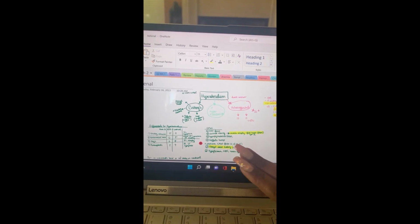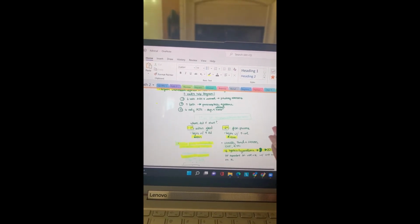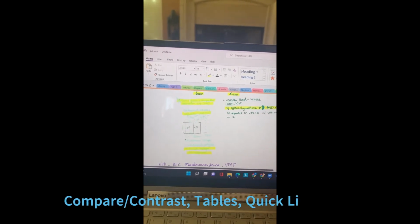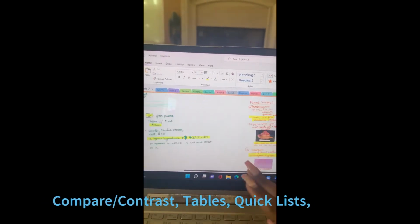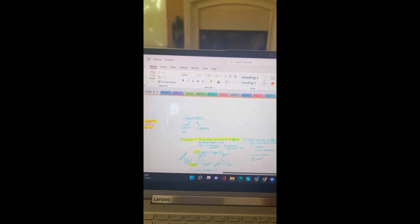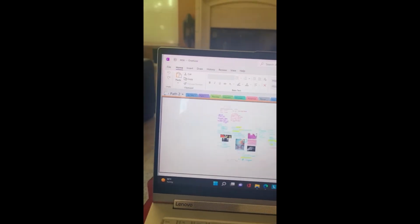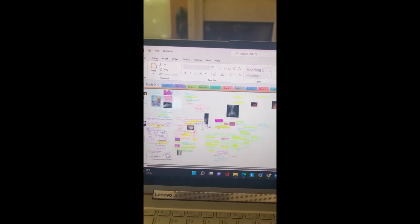And I even used this for Step prep. So I did a lot of compare and contrast going on. I have images, just those types of things. I think MSK has the most images in my notes. So I have gone through all the major basic science courses, how I studied for them.